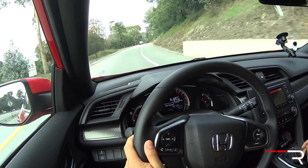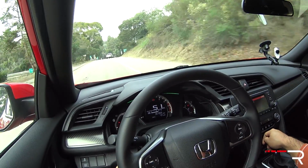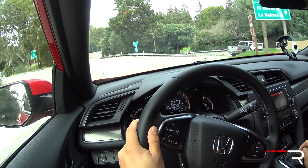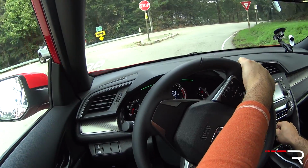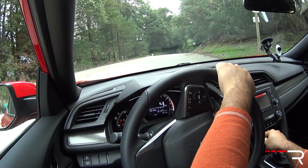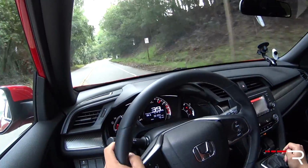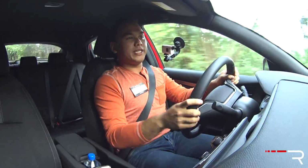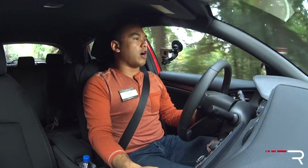So this is my first time driving the Civic 1.5T with a manual, and I'm happy to report that it is a very, very interesting car for sure. Now, because it's a manual, you can really take advantage of the flat torque curve that this 1.5T really offers you.